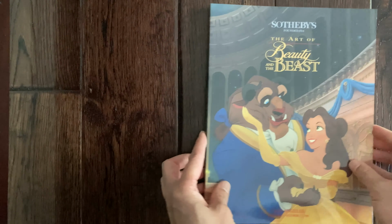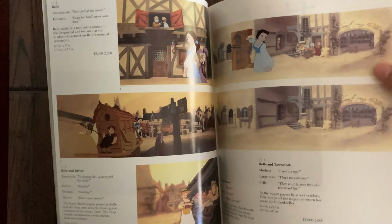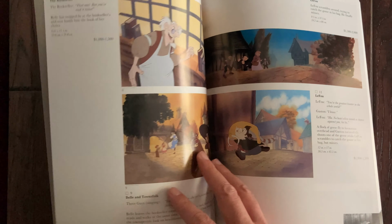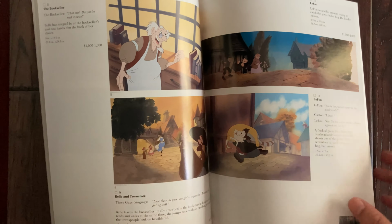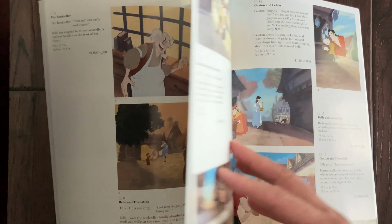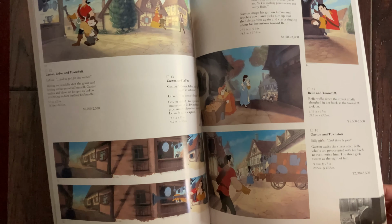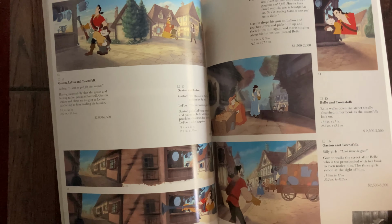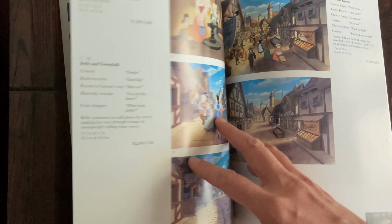The next page. Maybe if I hold the book this way, you can see into the corner. You can see Maurice, the father there. LeFou. And I didn't even notice, but in this corner here, you can see a little black and white drawing of the ballroom scene, and you actually can flip through it. Maybe I'll do that at the very end to show you. It's cool they have a little flip through animation there.